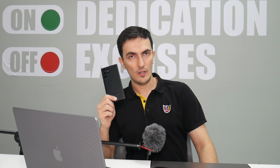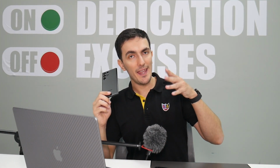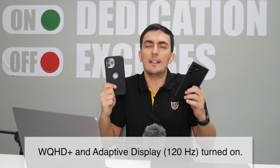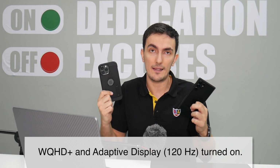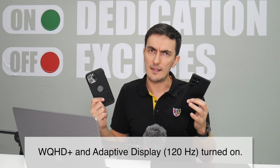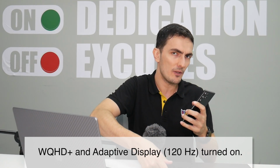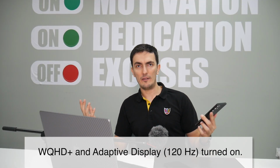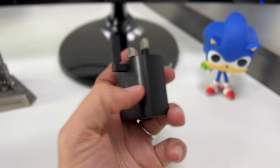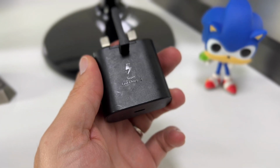Now, my experience so far was meh. I thought it was going to be better than this, especially when you compare it to the iPhone. The iPhone's battery life is stunning. It easily lasts a day. With the Galaxy, it lasts about 6 to 7 hours for me. I am a power user. I thought I'd be getting much better battery performance this year. Samsung also added 45-watt fast charging, which is a significant upgrade. And that's about it, guys.